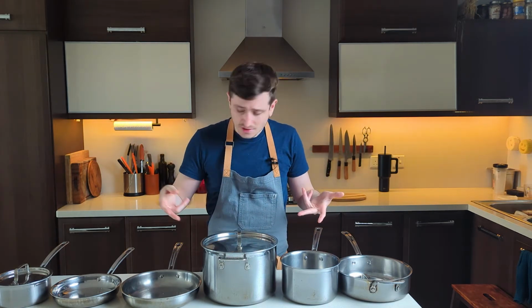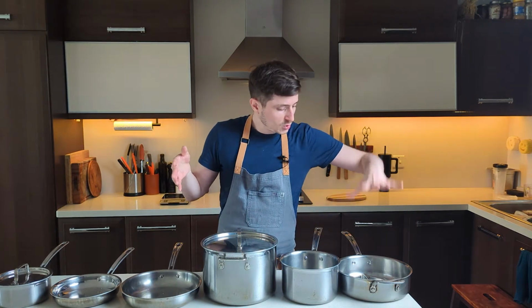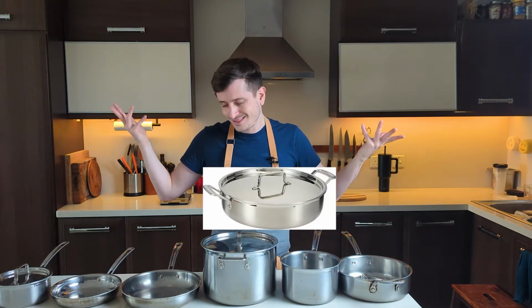So yeah, I'd say a good non-stick pan is definitely something that you would want to add to your collection if you are going to get just this set and you don't opt for the 13-piece version. If I'm not mistaken, the 15-piece version has a casserole dish, which is kind of something in between this guy and this guy, where it's a little high but also a little wide, and that's kind of cool.